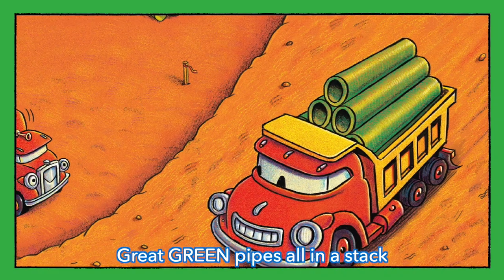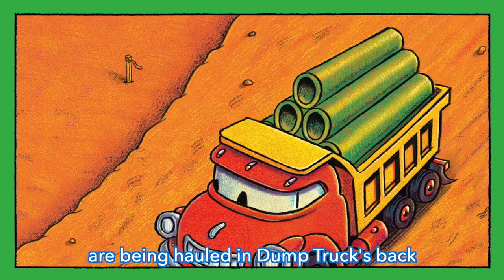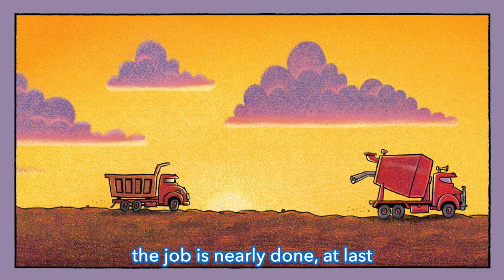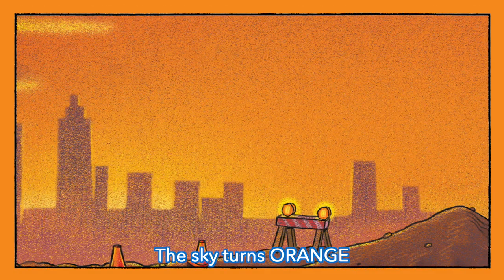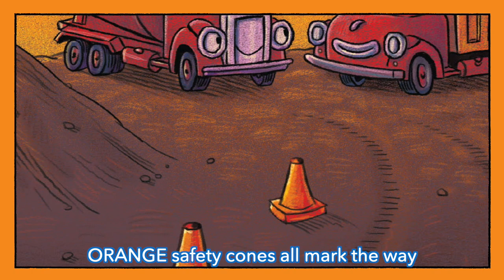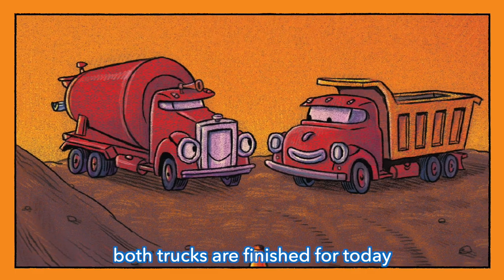Great green pipes all in a stack are being hauled in dump truck's back. As fluffy purple clouds blow past, the job is nearly done at last. The sky turns orange, the sun sinks low. Orange barricade lights start to glow. Orange safety cones all mark the way. Both trucks are finished for today.